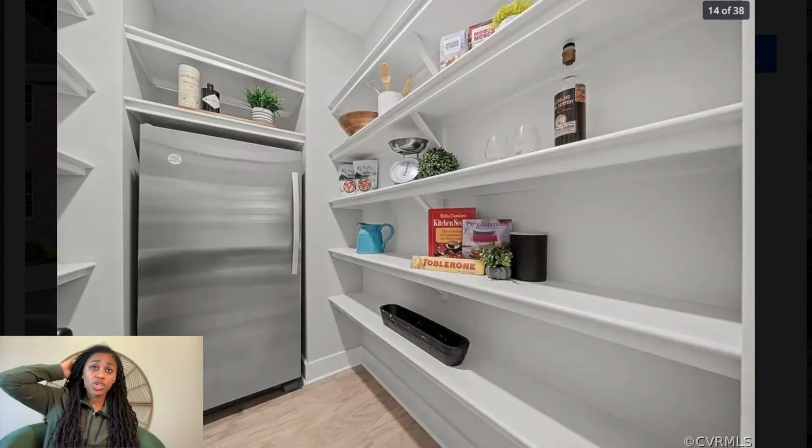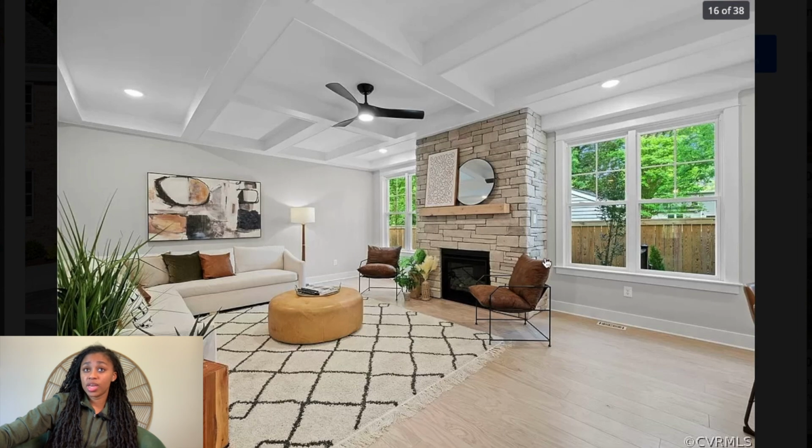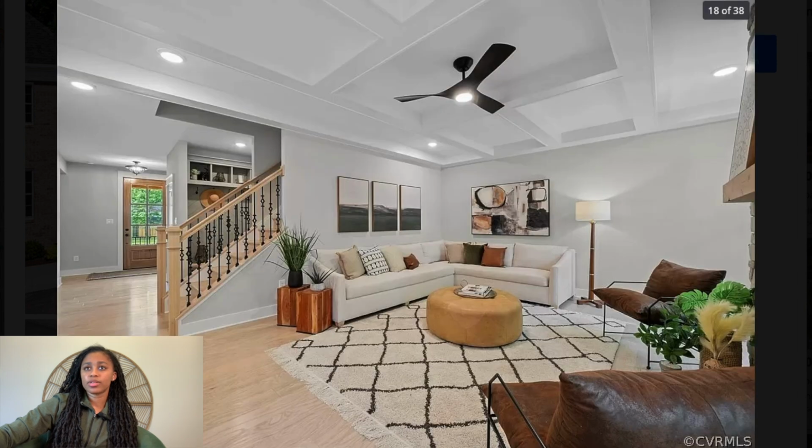Okay, so this is a pantry. I don't know if this is a freezer or another refrigerator, but that's a nice touch. Pretty decent sized pantry. You're not gonna run out of any pantry space. Okay, there's that dining area. You got a vent. We saw that on the outside. I like this a lot. It's pretty nice.